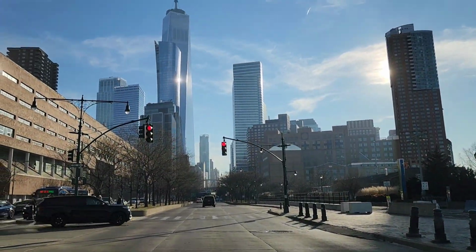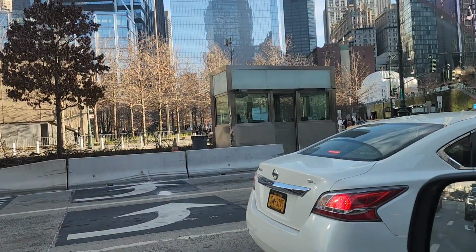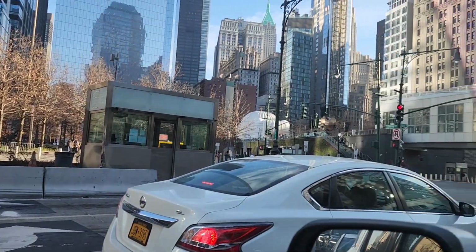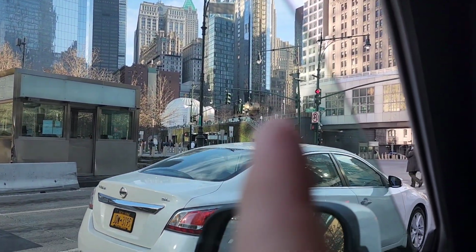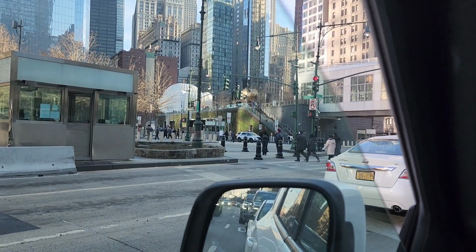Those towers came down. And there's the Freedom Tower, where the Twin Towers once stood. Right here is where the memorial for the Twin Towers is, behind those buildings. And over there, that globe that you see, that was in between the Twin Towers, and it survived. Got dented and everything, but survived.